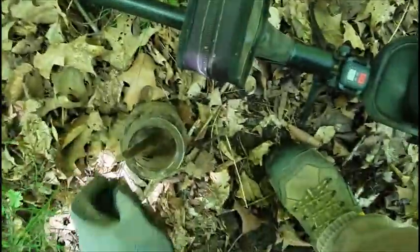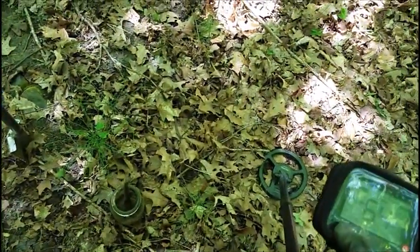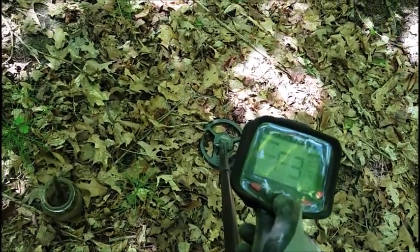Pretty cool. Alright, I'm going to go through the settings on my Nokta Impact that I use when I'm doing this. Let's see, let's get the backlight on so you guys can see.